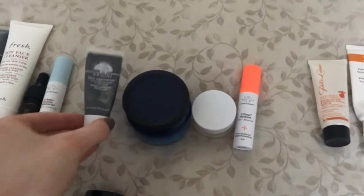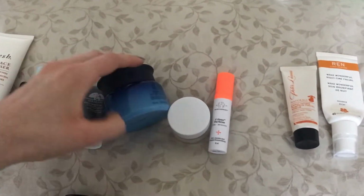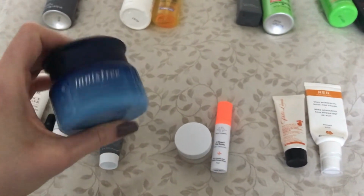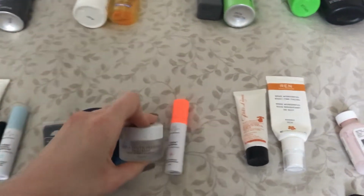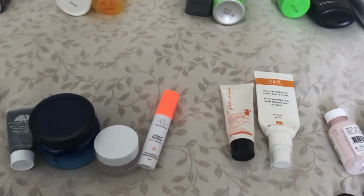Second quarter, I also used up 4 things. I used up a little size of the Origins mask. This was a moisturizer. It's from, I think, a Korean skincare brand, and it's free, but I did use up that. Then I used up from Fresh the Lotus Youth Preserve. It's just like a moisturizer, face cream. And then I used up from Drunk Elephant the C Firma Day Serum.